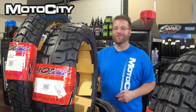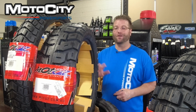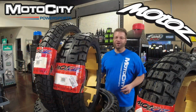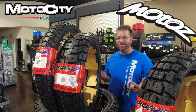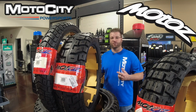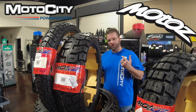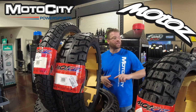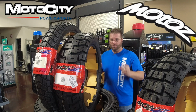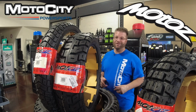This tire here is a phenomenal tire that goes head-to-head with the Heidenau K60 Scout. Prior to the release of this GPS tire, the Heidenau K60 Scout was pretty much the only tire I knew of that you could mount to your motorcycle, ride from the southern tip of the USA all the way up to Alaska and back. Now, with the GPS tire, we have another tire that fits that bill.